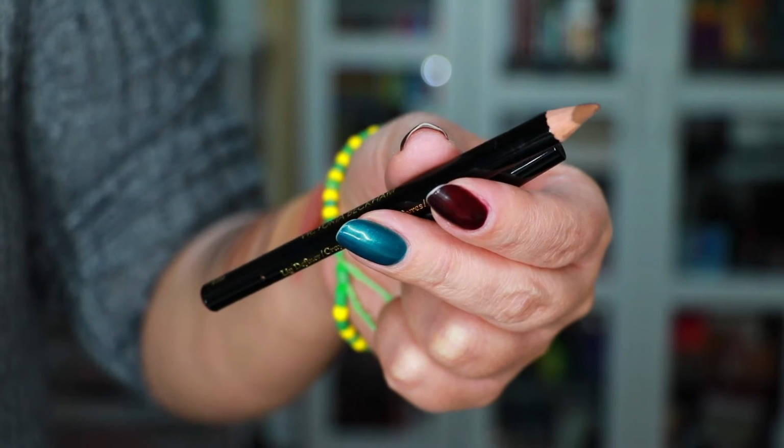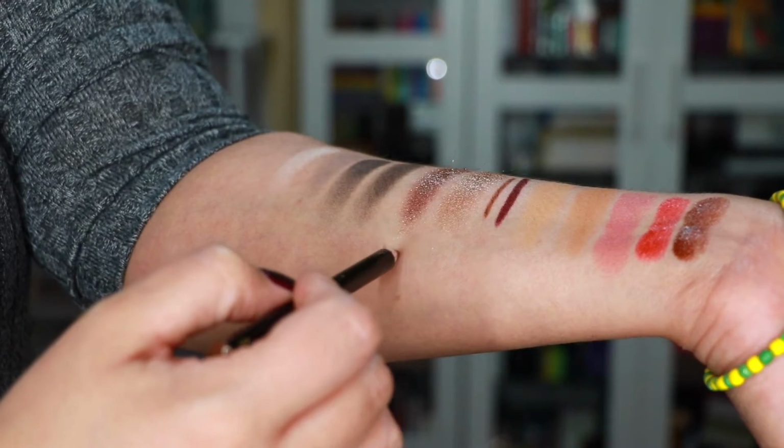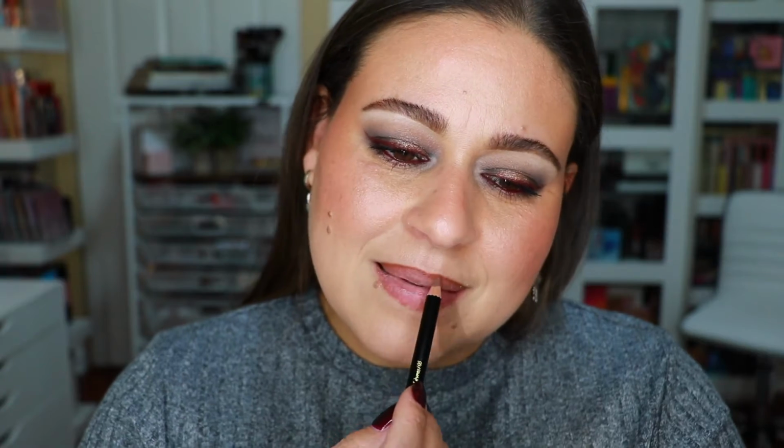So I picked up one lip pencil. This one is in the shade 05. Made in Czech Republic. This one has 1.14 grams of product, 24-month shelf life. And like I said, it's in the shade number 5, which is more of a nude shade. I picked it up to match the nude lipstick that I decided upon. Very creamy lip pencil, not as creamy as the Lisa Eldridge ones, but it's a nice one, I like it.